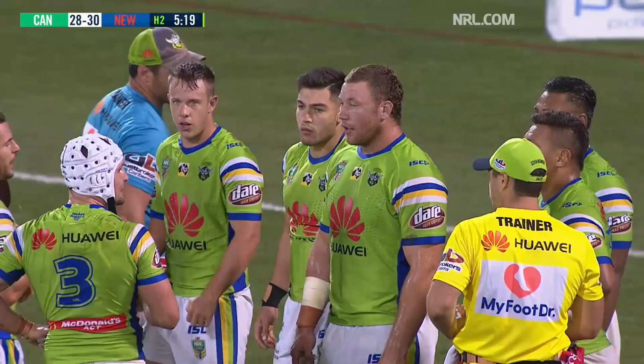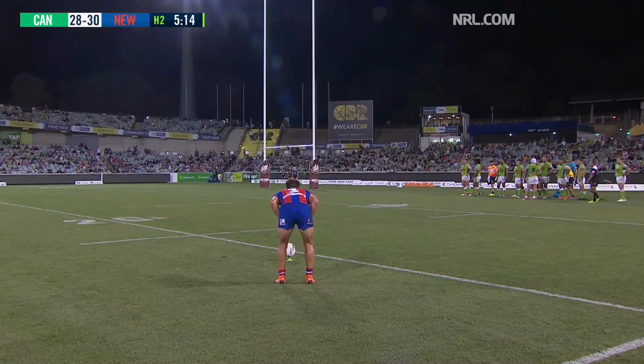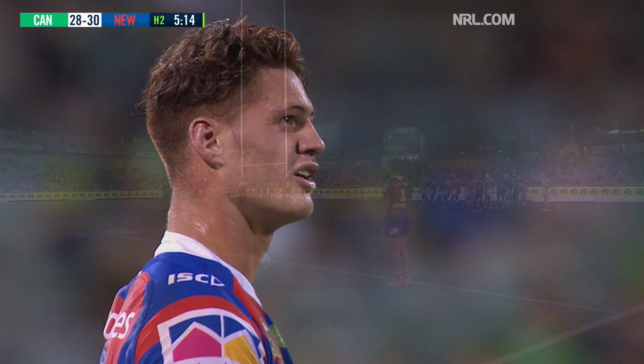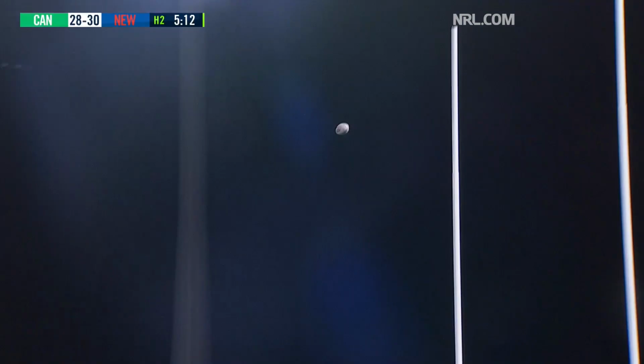And this is a big kick from Ponga. So the Raiders are going to kick down. They're going to work for a mistake. If they can get that, the momentum will shift again. So Ponga to try and get them to four ahead. Is it going to come around? No.